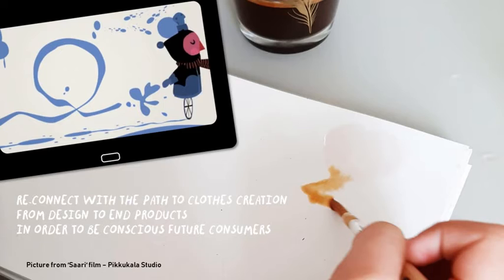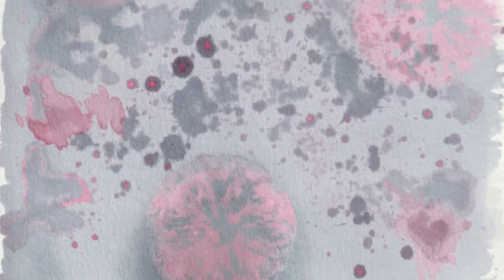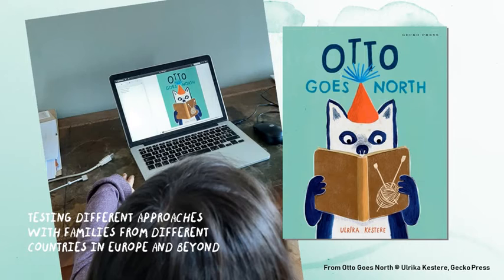Following this idea, we are testing different approaches with families from different countries in Europe and beyond. Sweden, France, Romania, Australia and Canada, and with children of different ages. We based the experimentation on existing Nordic illustrated books, carefully curated, that families receive at home. They go through the books and then implement various activities connected to the book's theme, proposed by us.